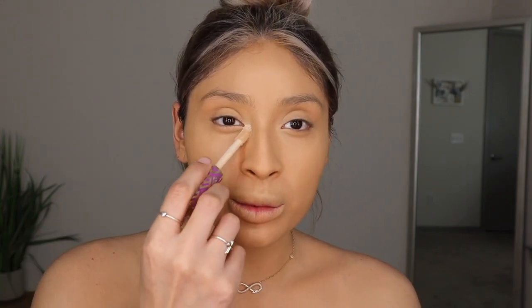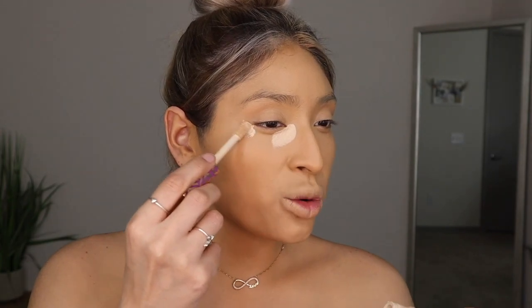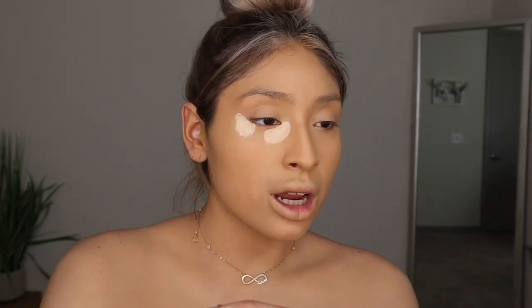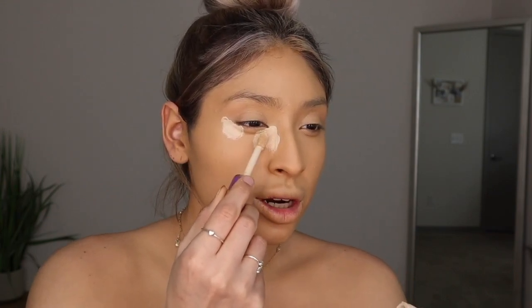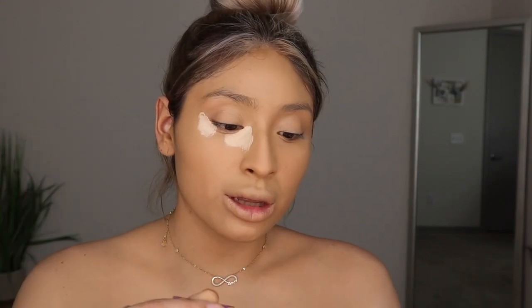I look crazy right now, my goodness. Okay, I am gonna be using a little bit of the Tarte Shape Tape Concealer in the shade Light Sand. We're not gonna be using cream contour today. I know, wow, such a shocker, but I just don't really feel like doing cream contour today. We're just gonna be doing powder. I'm just gonna be adding this right on that inner corner of the under eye and a little bit on the outer corner on the lower lash line.